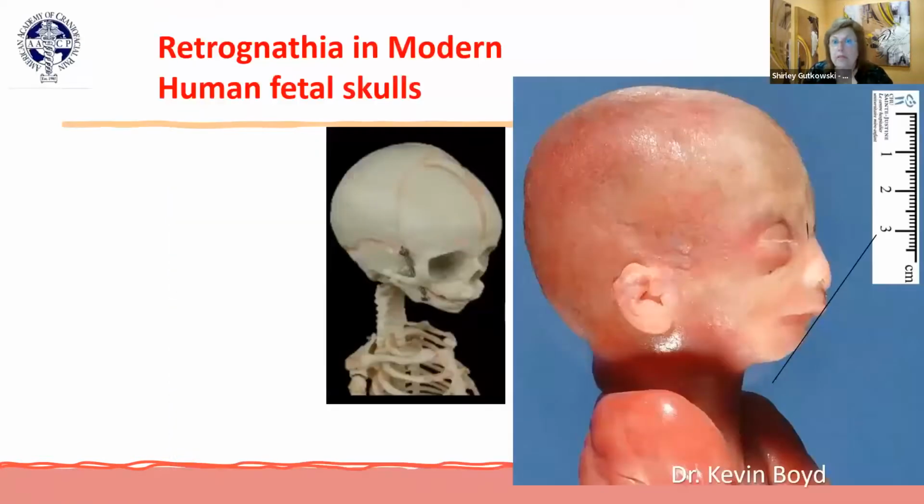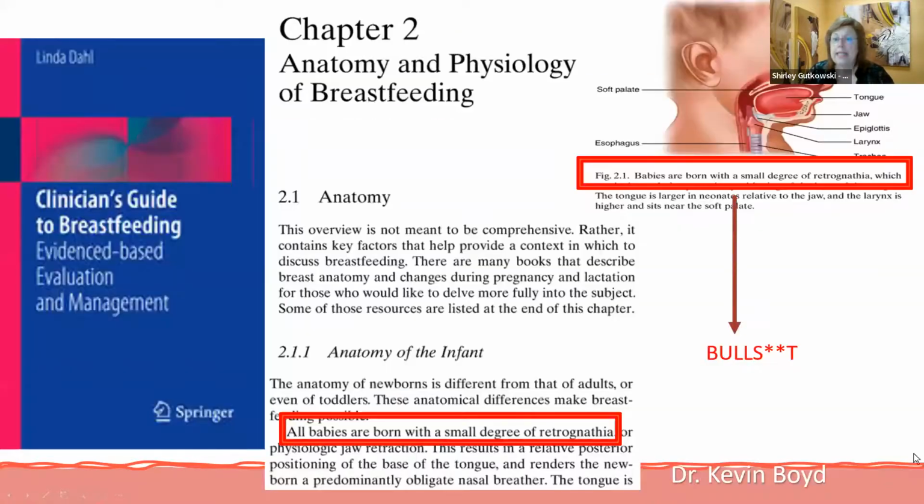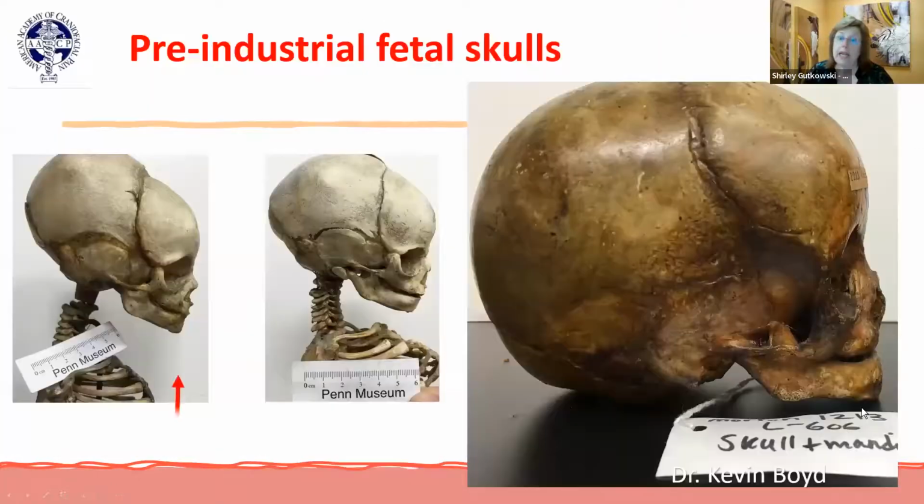This is insane. Dr. Kevin Boyd has been doing a lot of research on fetal skulls and how they have changed over time. And what he found is this retrognathic mandible is not normal. It may be common, but there's no proof to say that this small degree of retrognathia helps the baby come through the birth canal. He is not finding anything. He's gone globally to archives of fetal skulls, which I'm sure you can imagine are a little bit tricky to find. There's not a lot of ossification, but no baby chins are in a retrognathic situation that he can find in pre-industrial times.